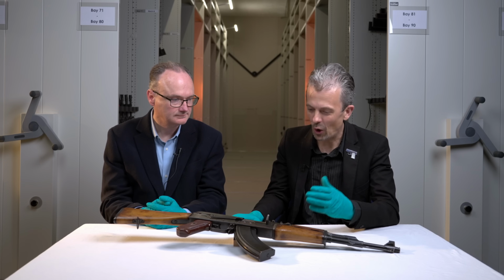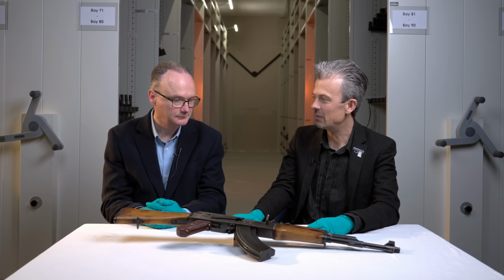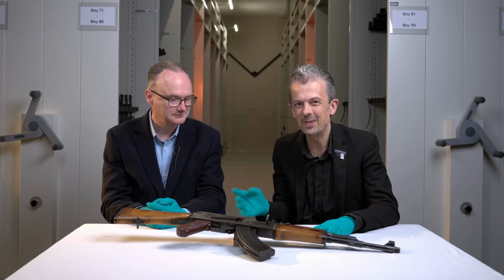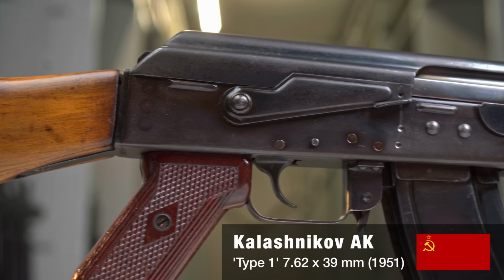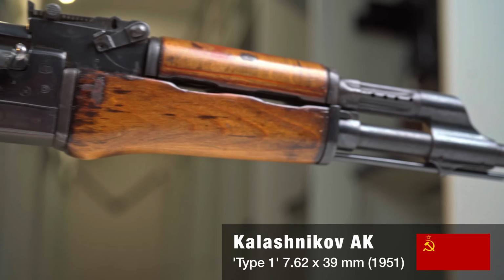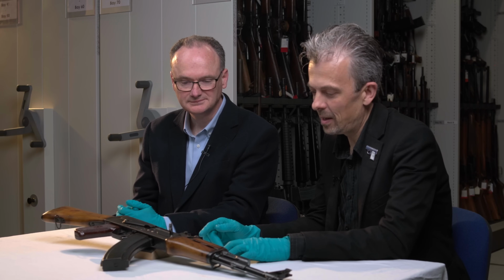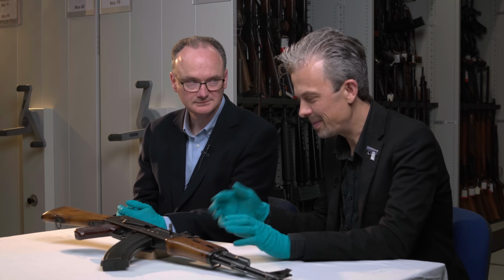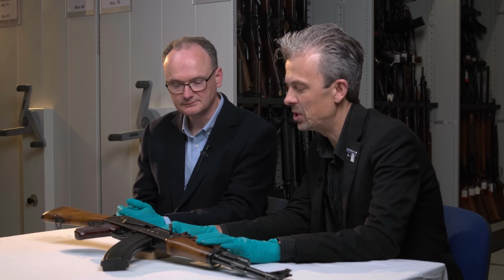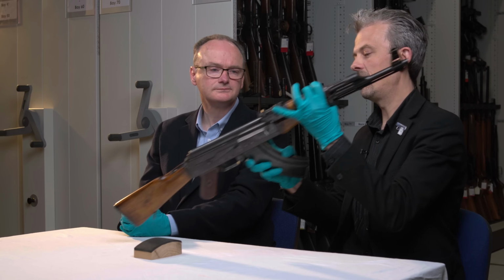The much more immediate and obvious Cold War rifle for most, I dare say, is the Kalashnikov, the AK. AK-47, we have a video about what that actually means separately. Go and check that out. What I have in front of us, just to kick off, Ian, is generically an AK-47. I prefer AK. It's what we dub in the specialist collector and museum community a Type 1. It's the first type of AK that was produced.